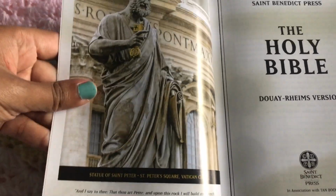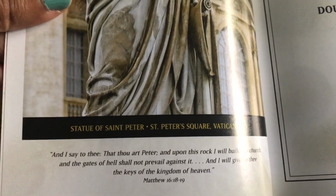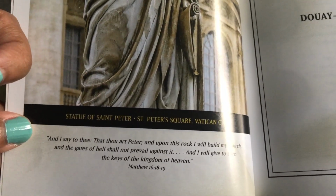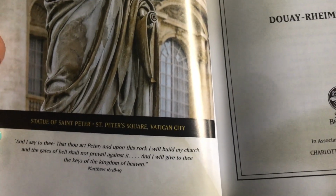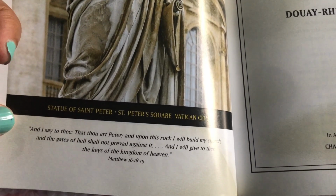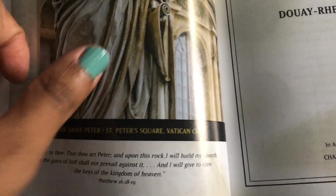It's a statue of St. Peter at St. Peter's Square, Vatican City. And of course, this awesome quote that the Lord said to St. Peter, "And I say to thee that thou art Peter, upon this rock I will build my church, and the gates of hell shall not prevail against it. And I will give to thee the keys of the kingdom of heaven." And that's Matthew chapter 16, verses 18, 19.